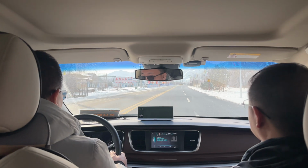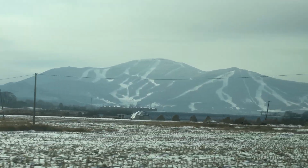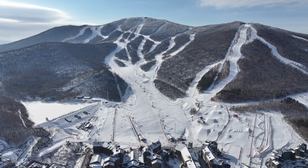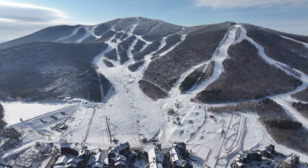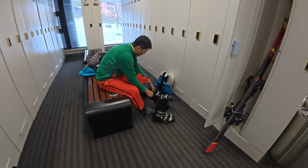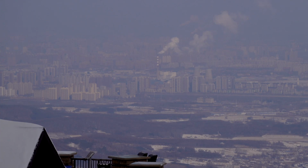For our third episode, we take a short drive outside Jilin city, past an old industrial landscape before arriving at one of the province's most extensive resorts. 40% of the 55 kilometers of pistes are for beginners, with a further 40% intermediate, making this an ideal family vacation destination. As is standard at China's ski resorts, getting set up with skis and boots is very fast before taking our first lift up to one of the summits that afford a spectacular view over the city below.